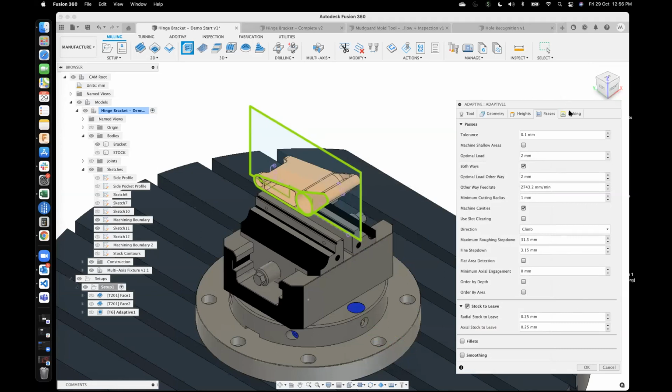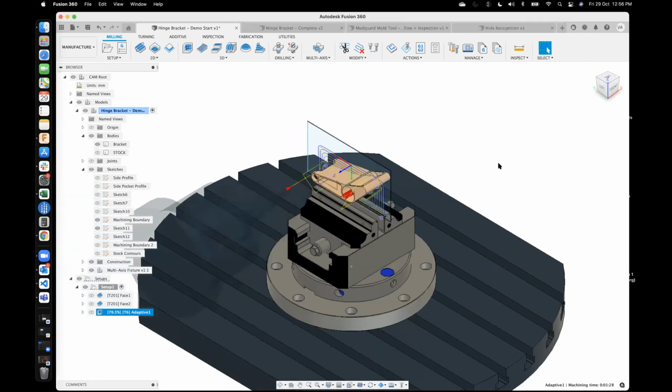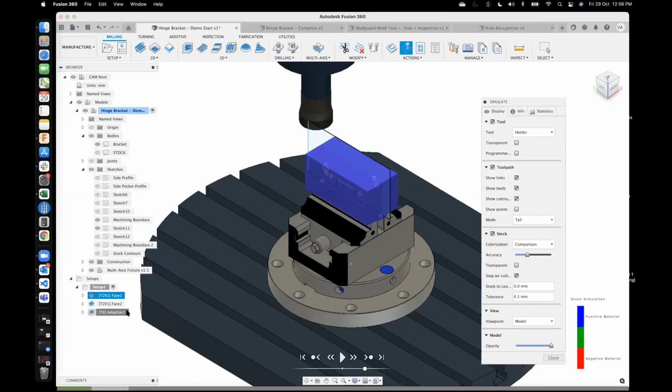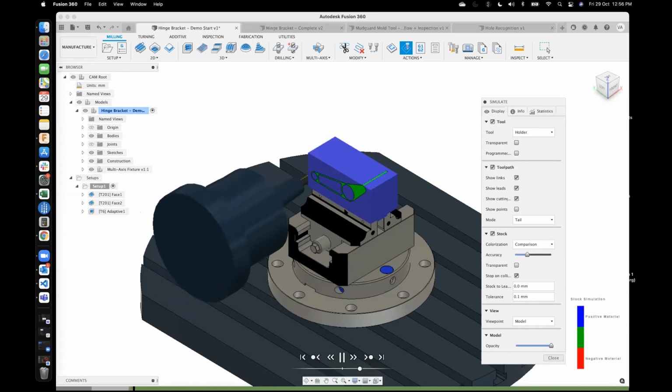Right. Once the passes are done, if I want any specific entry points, exit points, lead in, lead out, I can define it in the linking. So here we have the adaptive operation like this. Right. If I go ahead and see the simulation for this, it will be like this. Let me hide the sketching plane and all so that we can see it nicely and play.